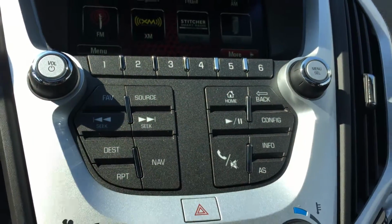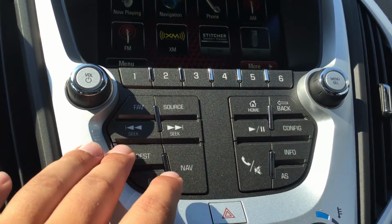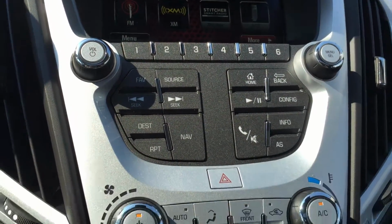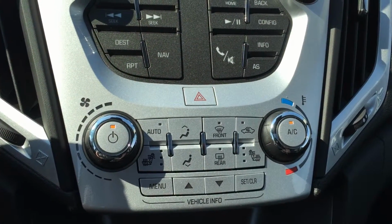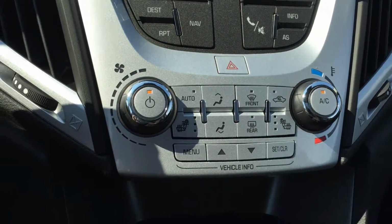Down here, you do have all your buttons and knobs to also help you navigate your way through that screen there, as well as you do have some quick start buttons. So you have your destination and your navigation buttons right there that'll quickly pop up the navigation. Down here, you do have all your aircon controls, including your front and rear defroster and your heated driver and passenger seats.